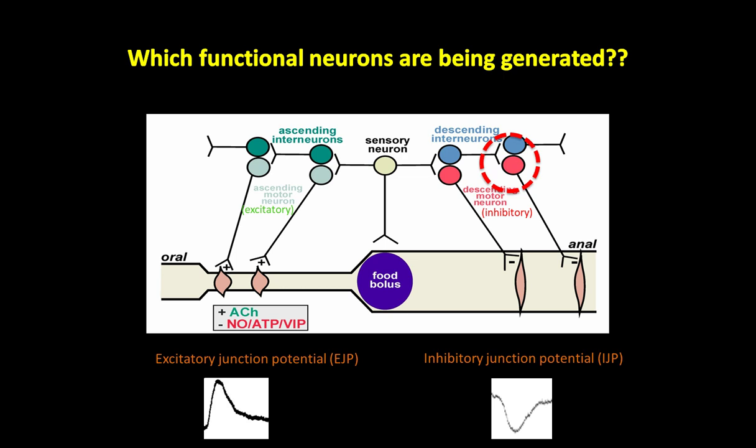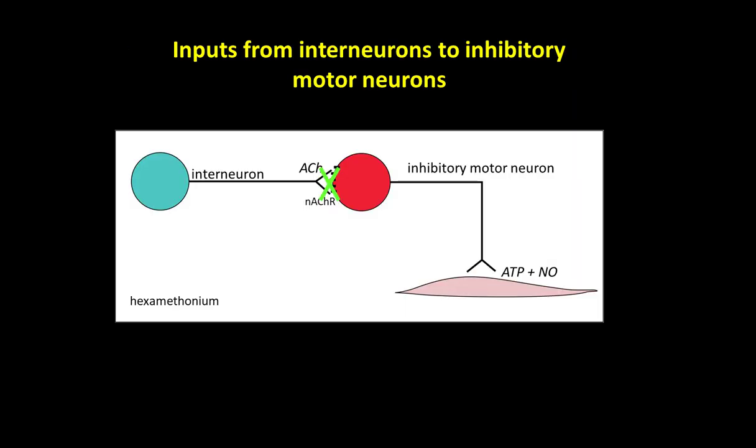So next we wanted to ask the question, what types of neurons are we generating within these circuits? Are we making the interneurons? Are we making the motor neurons? Or are we making both? And to ask this question, we decided to target the synapse between these interneurons and these inhibitory motor neurons. It's known that in the mouse distal colon, these interneurons release acetylcholine, which acts on the nicotinic acetylcholine receptors on these inhibitory motor neurons, and that this synapse can be blocked by the addition of a drug called hexamethonium.